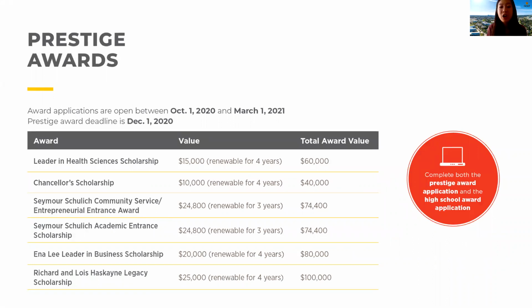We have the Prestige Awards, which have a lot of higher value involved with them. And basically the deadline is December 1st. So another great reason for you to apply early. But the application process is you just submit one application, and then it includes all the different scholarships that are available within the Prestige Awards. And we do the rest of the work, and we figure out what you're eligible for and then allocate those amounts out. And then we also have high school scholarships and awards. And it's the same process as the Prestige Awards. You just make one application, and then it includes all the different scholarships that are available. And there's lots of different random scholarships that are available. So definitely apply to both of these, and you'll most likely get some funding.